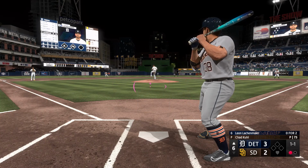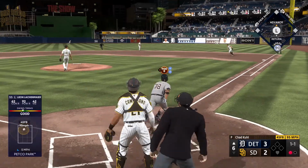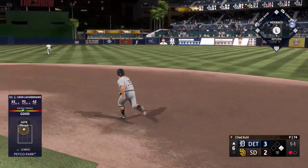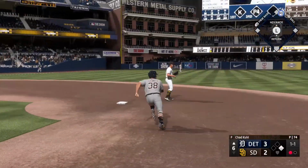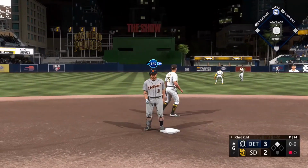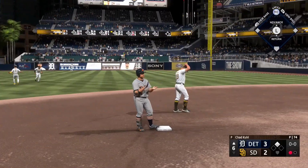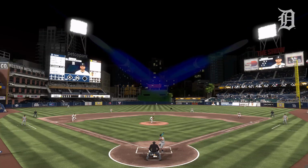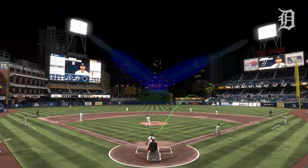One down, bases empty. Laced to right center, base hit. Now he turns and heads for second. And he'll pull in there with a stand-up double. The catcher, Mancini, he hit that ball right on the sweet spot. According to Statcast, the exit velo 110 miles an hour.